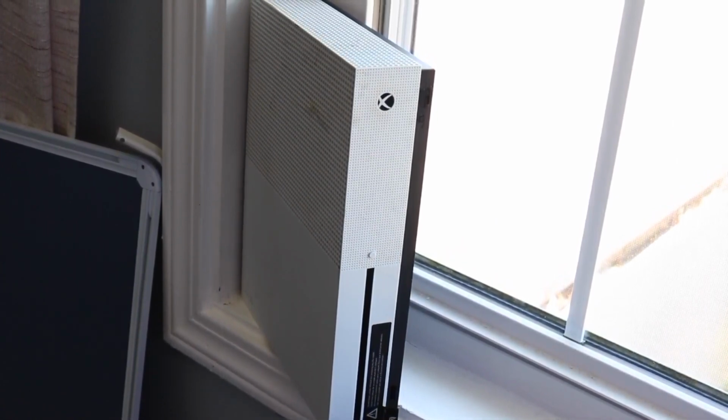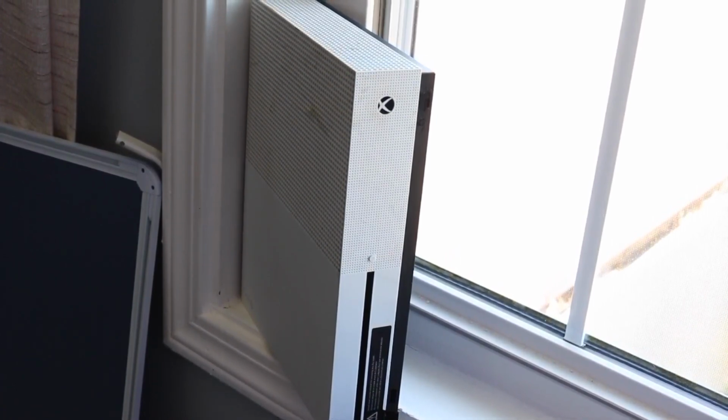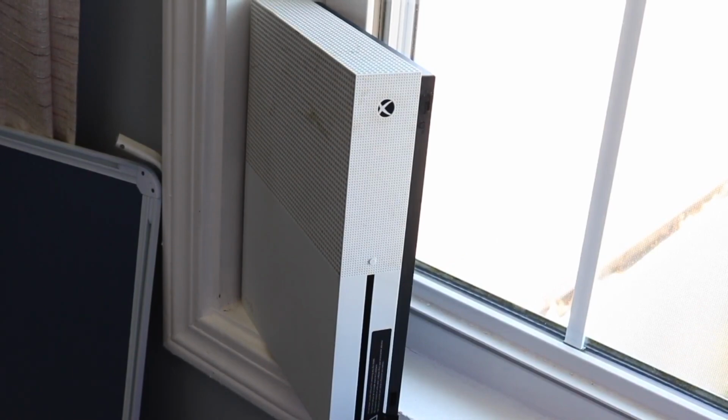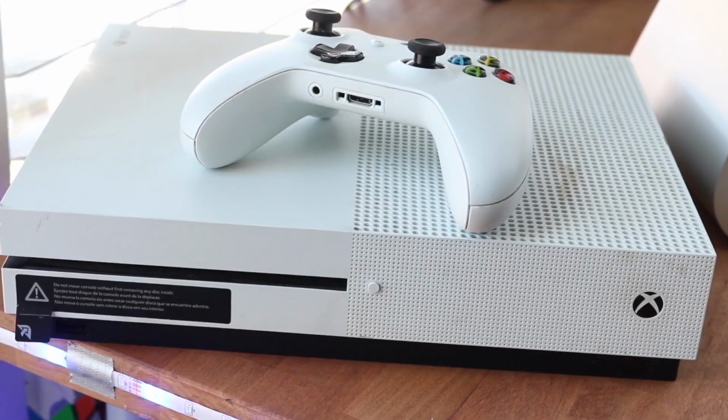Now on top of that, on the back of this console, we had a lot of ports here too, which is honestly very surprising. So we have the AC adapter, so this is how you basically power up the console. We also have 2 HDMI ports. So a lot of people get confused why we have 2. It's not to output to 2 different TVs. In a way, it kind of is.